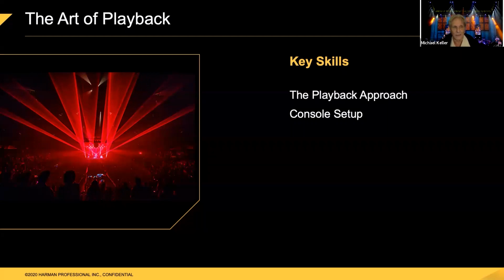I'll lay it out to the point that effects, beams, ballyhoos, and then I'll have my standard ones, like mole fay and things like that, locked in a certain position on the console, so I always know where they are.